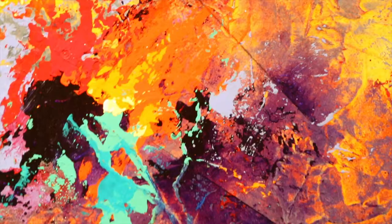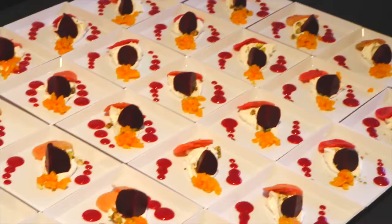The beets, the bright red, the vibrant red, the vibrant yellow of the beet, that's what goes through your head. You can't necessarily match a food to that. You kind of have to match an emotion or the first thought that comes in your head.